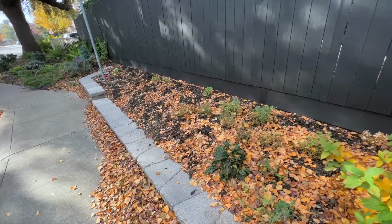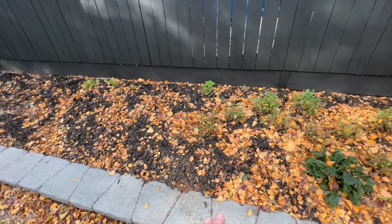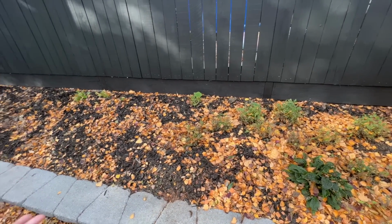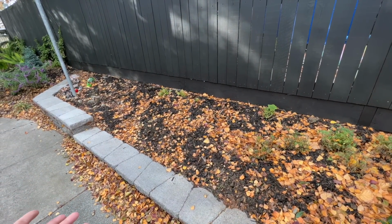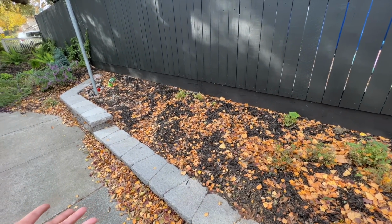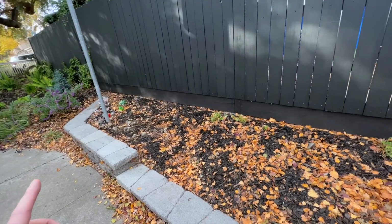Moving along here, I've cut everything back. I've kind of cleaned everything out. I cut back the peonies. I have to go in and put ice on the peonies. Actually, you know what, you guys? I'm just thinking about it. We've been so, so cold. Maybe I don't have to put ice on the peonies. I'll have to look up how much cold peonies actually need.